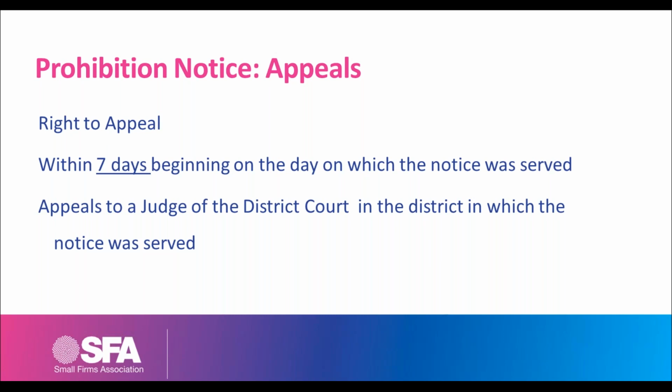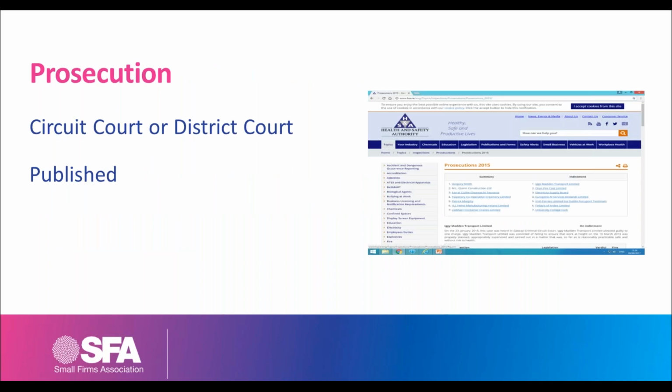With the prohibition notice, there is a right to appeal, and it's within 7 days, beginning on the day on which the notice was served, and appeals go to a judge of the district court in the district in which the notice was served. Here's an example of the appeals, the prosecutions for 2015, and all of the notices are published on the HSA website.